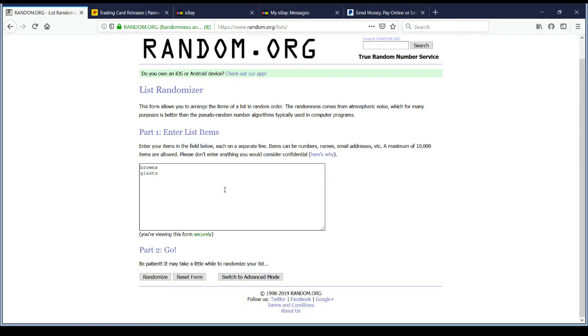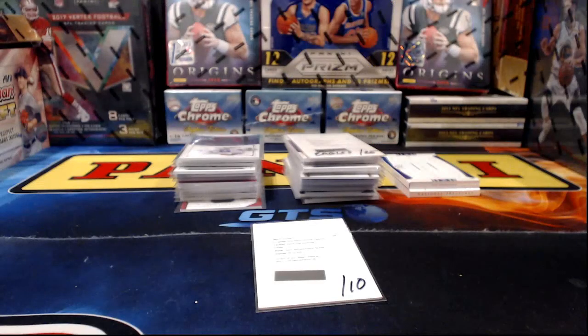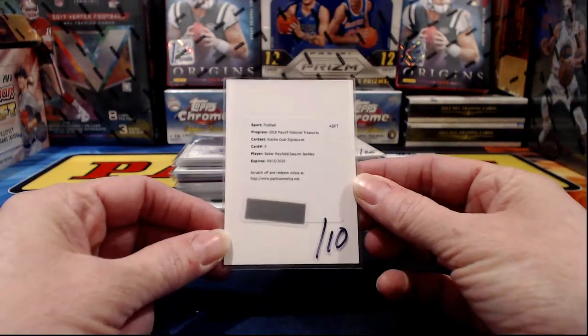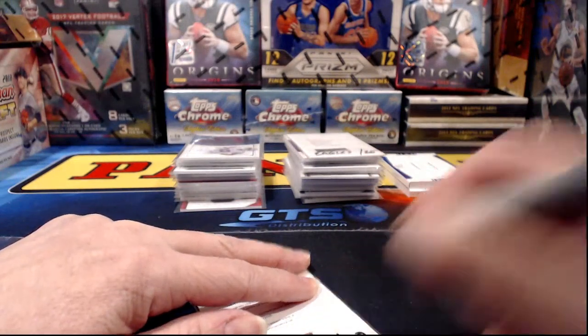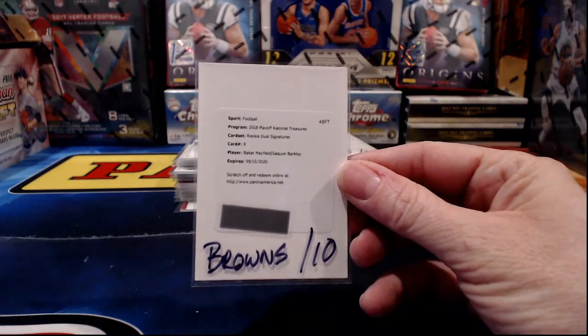Okay, so third random decides it. Ignore the first one. Ignore the second one. Here comes our third and final. 3 times, date and time stamp. It goes to the Browns and the Baker Mayfield bidding position. So the Browns, who were sweating that out along with the Giants, end up with it using random.org for that really incredible redemption of Baker and Saquon. That'll be numbered to 10 when you get it.